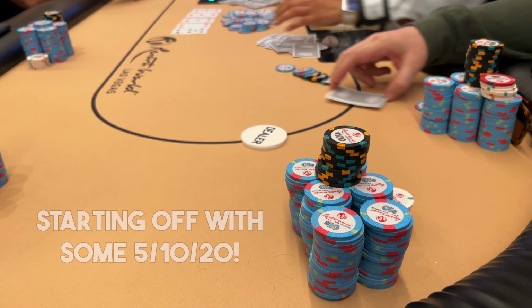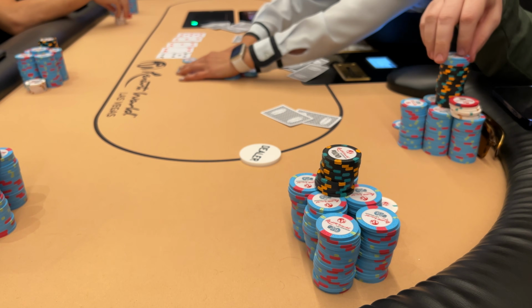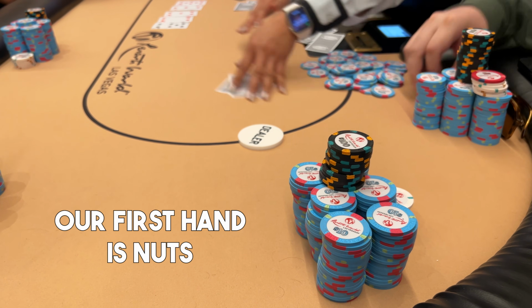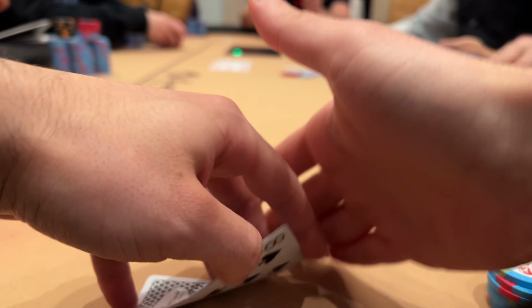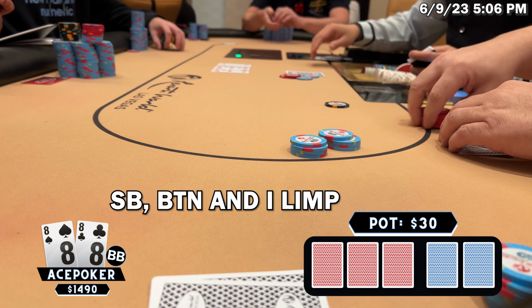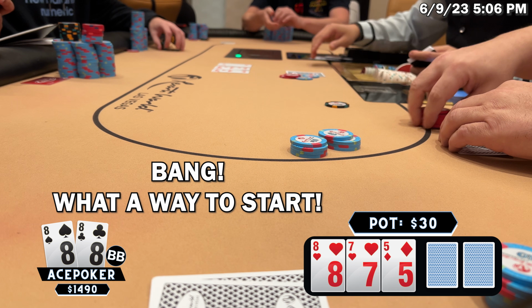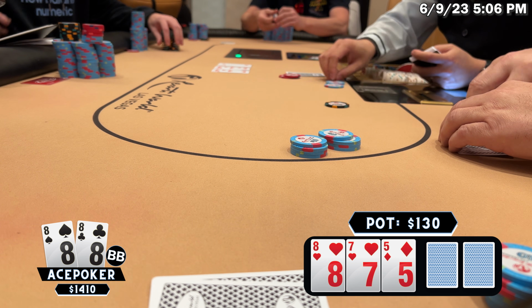Alright, welcome back everyone. We are starting off at 5-10, mostly playing 5-10-20 with the straddle, and Andrew Neeme comes and sits to our right midway through the session, but we get off to a hot start. We look down at pocket 8s. We're in the big blind. It's a limped pot. I was just getting settled in, so it's just me, the small blind, and the button, and we flop top set, bang, and even better, the small blind leads out for 20. I raise it up right away to 80. The button folds, and the small blind makes the call.